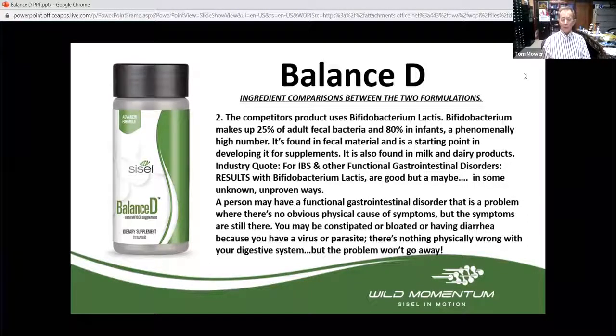The competitor's formulation uses Bifidobacterium lactis. Now, you don't need to know all these names, but you'll have it there. And with that, it makes up about 25% of adult fecal material and about 80% of infants. So it's quite a product because it's throughout the system, but it's a second-class product, if you will. They take it from fecal material and then they culture it and develop it, because your body normally doesn't produce it. In fact, when you're born you have none of it. It has to be slowly developed within the body.